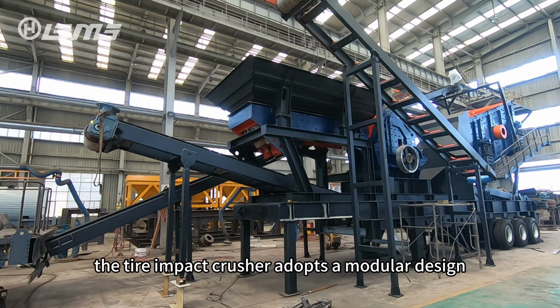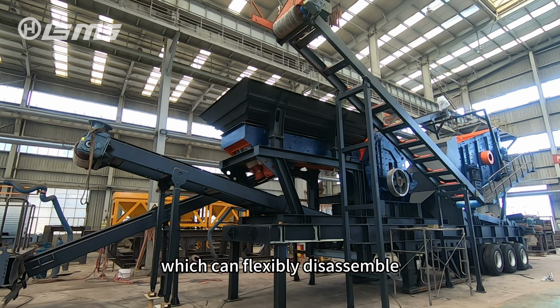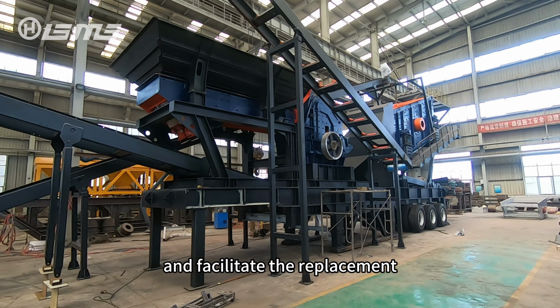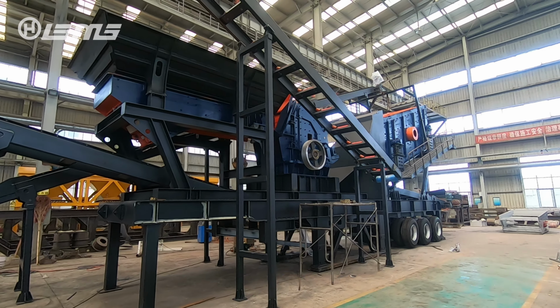The tire impact crusher adopts a modular design, which can flexibly disassemble the various parts of the machine and facilitate the replacement of the crushing machine and parts.